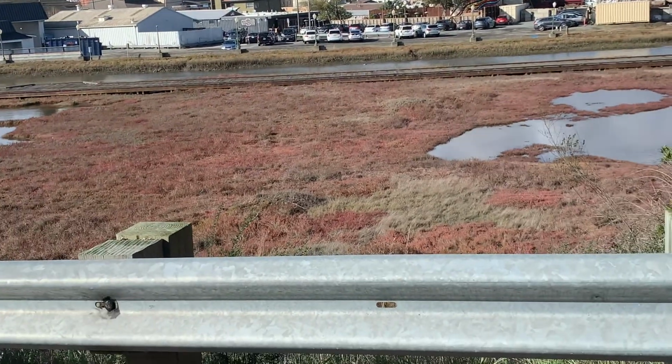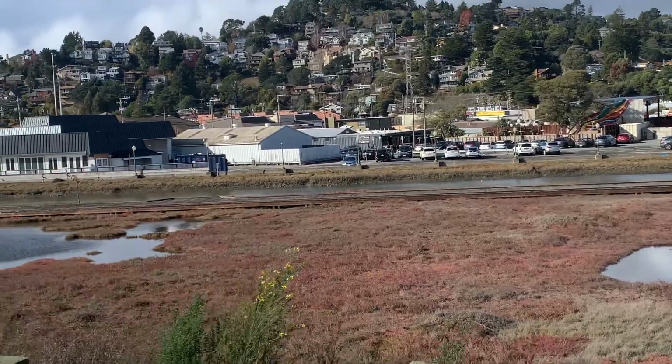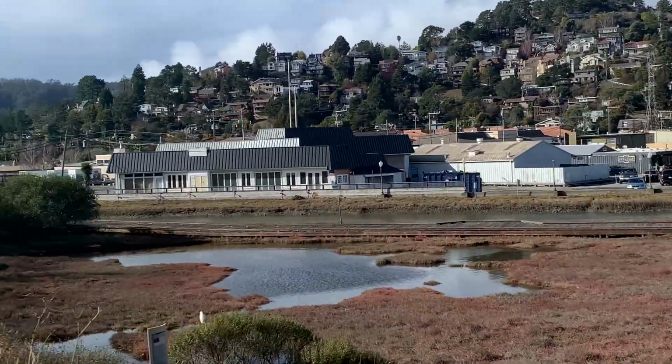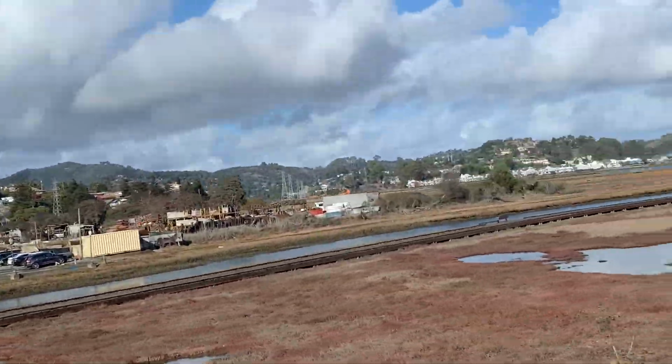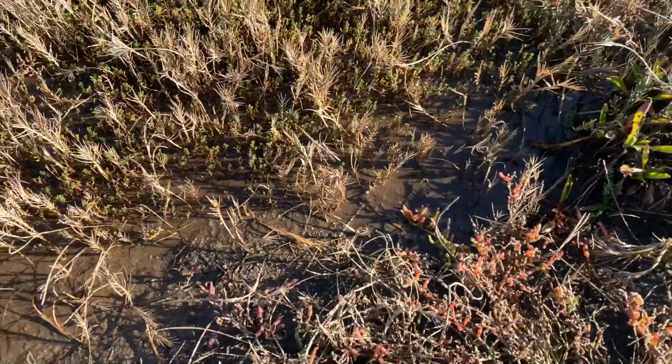To start my project off, I visited the Bothin Marsh Preserve of Mill Valley, and as you can see, it's a great example of what a salt marsh can be. There are many plants and bodies of water accumulated through rain and ocean.